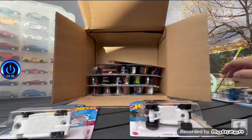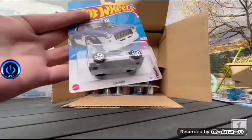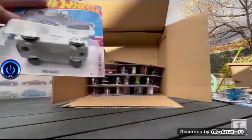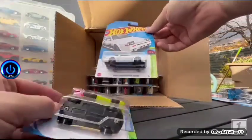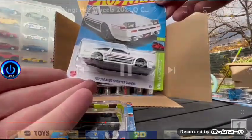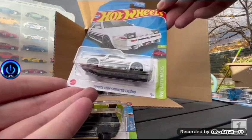Didn't we have another? We had the Target exclusive, right? And then we've got the GameStop cases coming. They have some new models in there as well. The Nash in purple looking cool. Ooh, okay, A86 Sprinter. Oh yeah, they're bringing some 2022 cars in here. They already look sick. Is this a 2022?